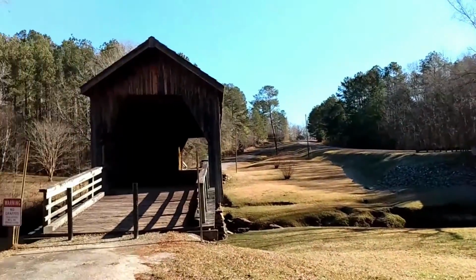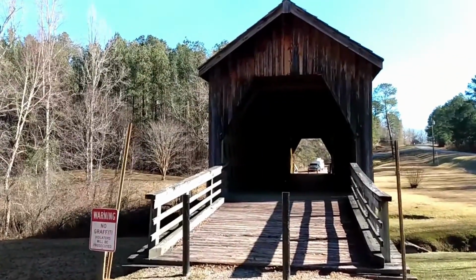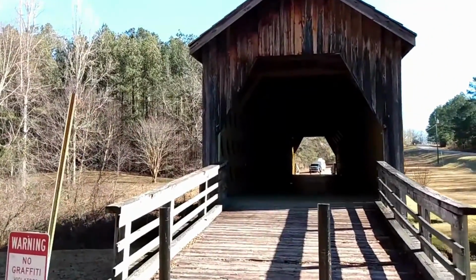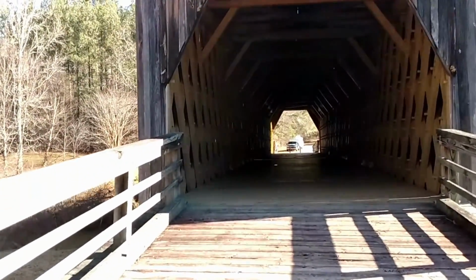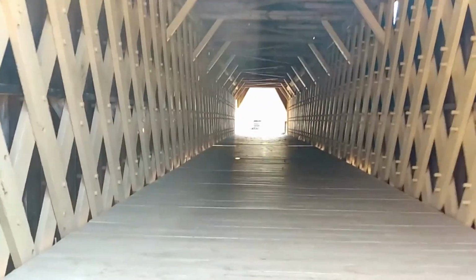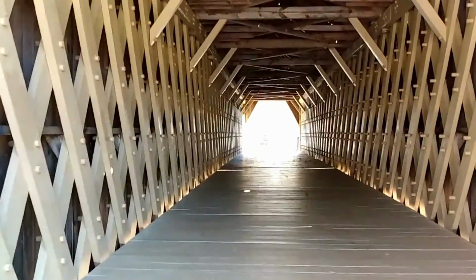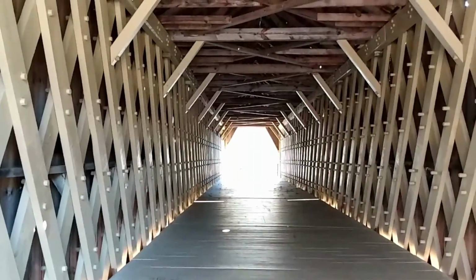The sign you turn off for the bridge is Allen Road. You're coming north, it's on the right-hand side. About 15, 17 miles south of Thomaston, Georgia. The light at the end of the tunnel.